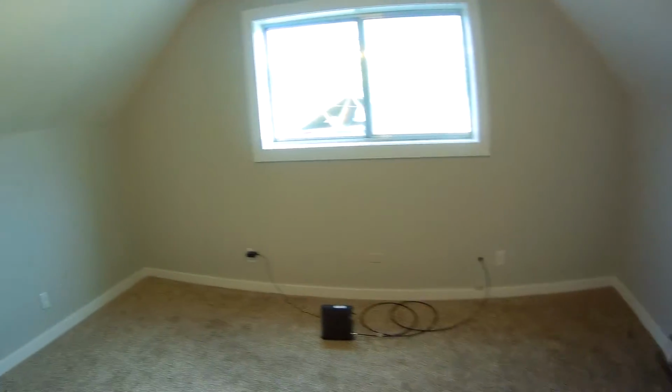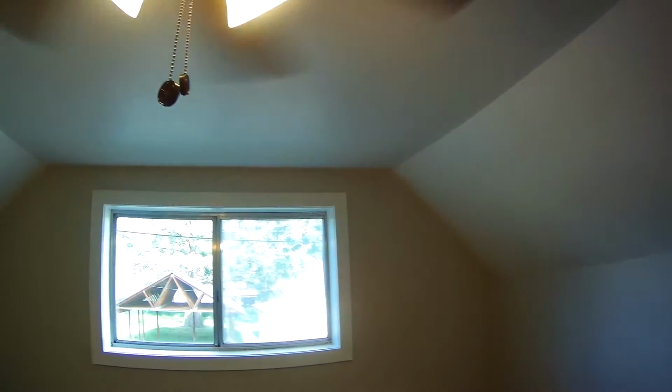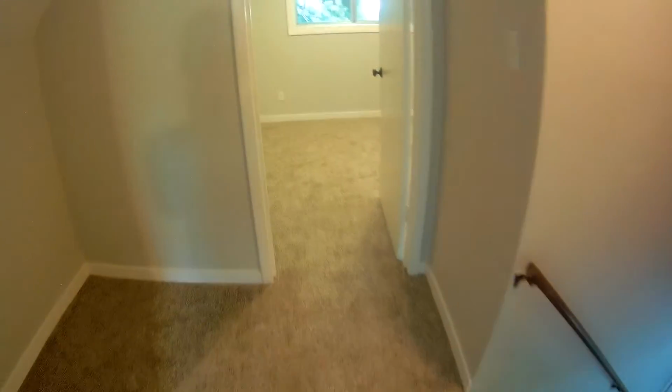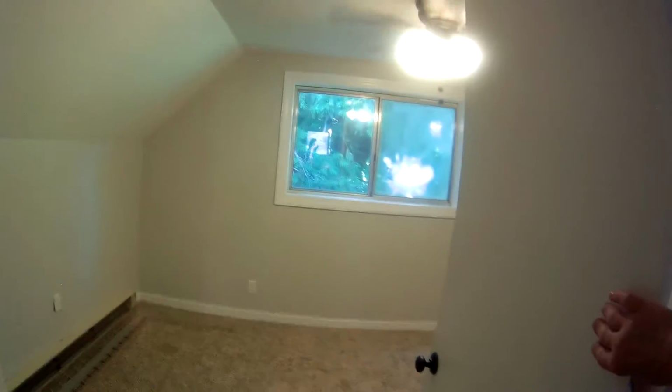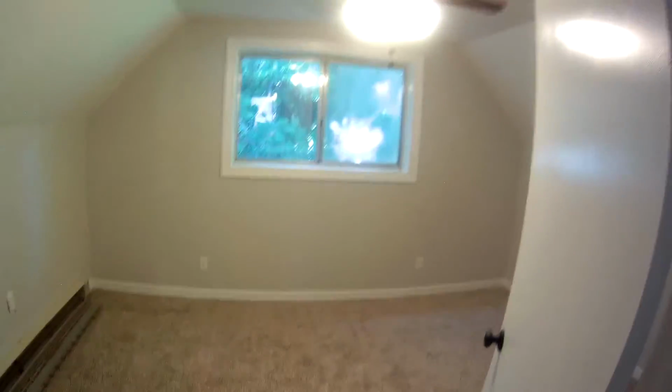Wireless router. All new fresh paint. Nice closet. Got another closet over there. Love these coped ceilings. Aren't those awesome? Okay. Down the hall to the other office. This is a little nook at the top of the stairs. And then the other office. Brand new carpeting.